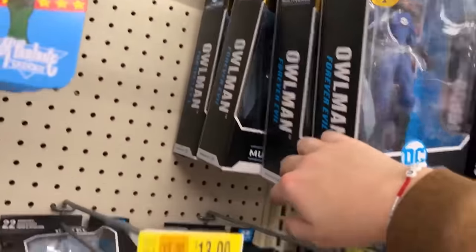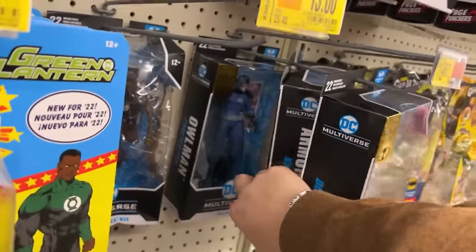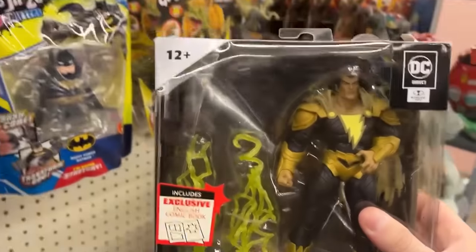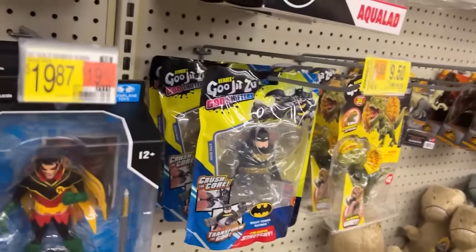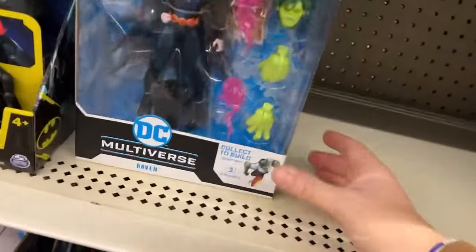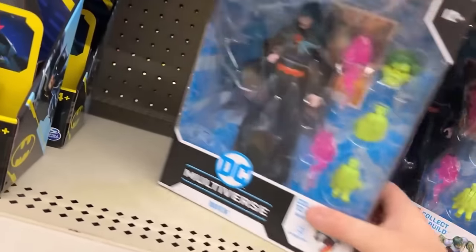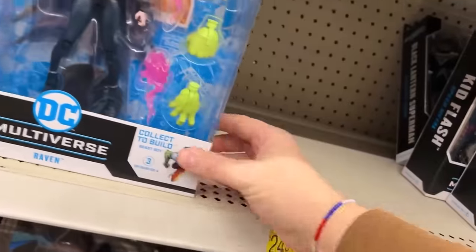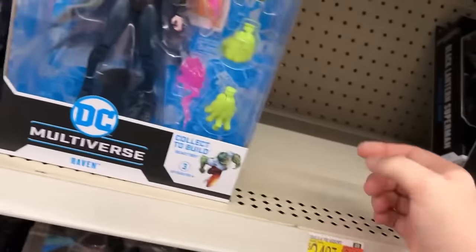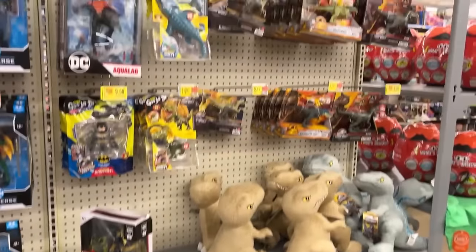Older superpowers. Owlman, Robin, a crushed armored Batman from Kingdom Come. Another Owlman. And there is the colored version of Black Adam, not the black and white. There's Nightwing right in front of me. And then we got Kid Flash, Jay Garrick there from the Darkest Night Wave, Raven down here. We're gonna scan these. These have been $16 in a lot of places. I wouldn't mind getting the Beast Boy Build-A-Figure or that if I can get them at a discounted price.